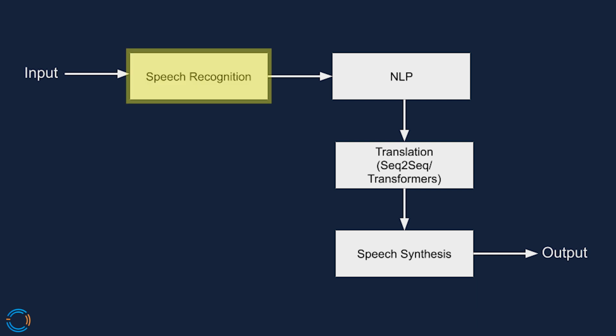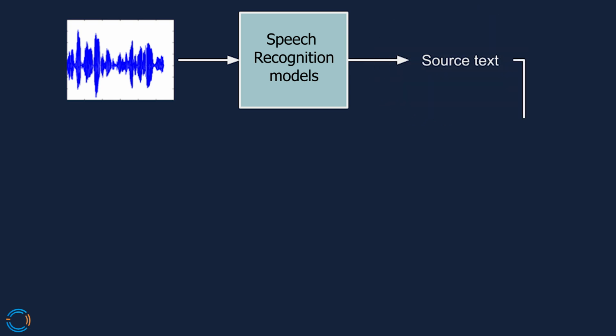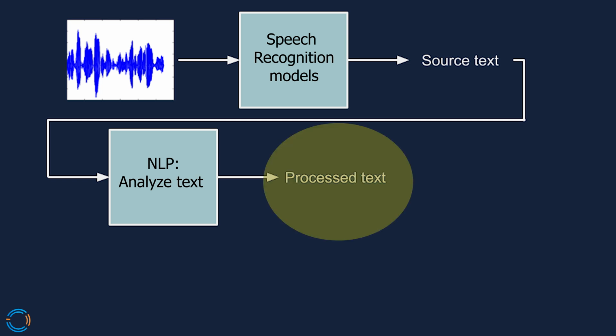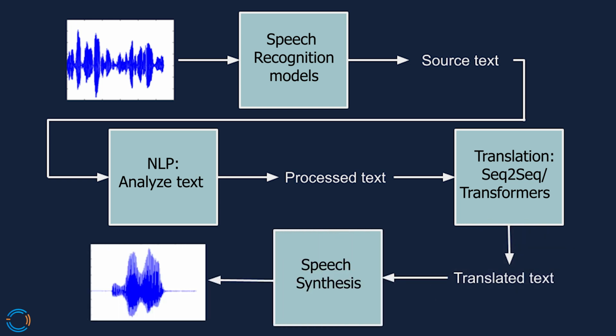First, speech recognition. The AI listens to your speech and converts it into text using speech recognition models. Second, natural language processing. NLP then analyzes the text, breaking it down into its structure and meaning. Third, translation. Sequence-to-sequence or transformer models kick in to generate the translation in the target language, ensuring the meaning and grammar are intact. Fourth, speech synthesis. Finally, the translated text is converted back into speech so you can hear it in your language.